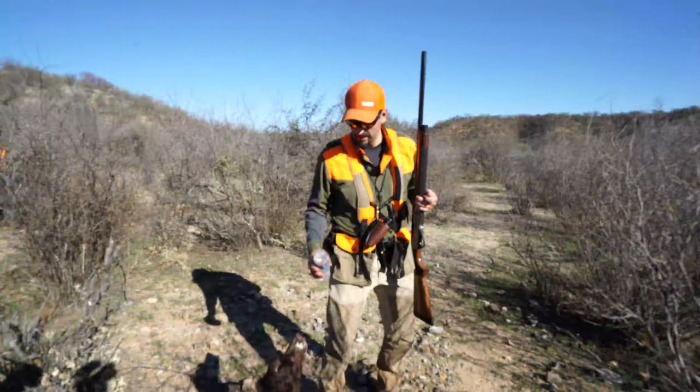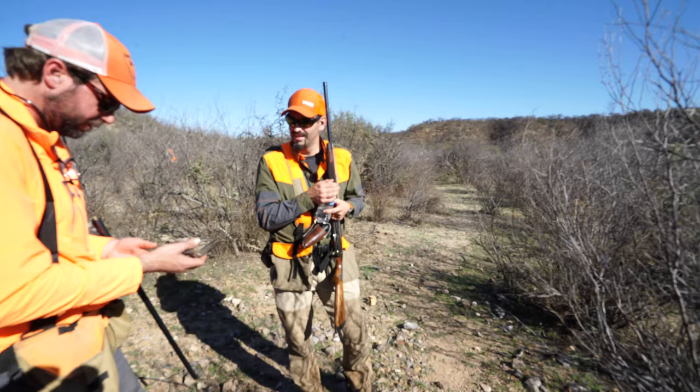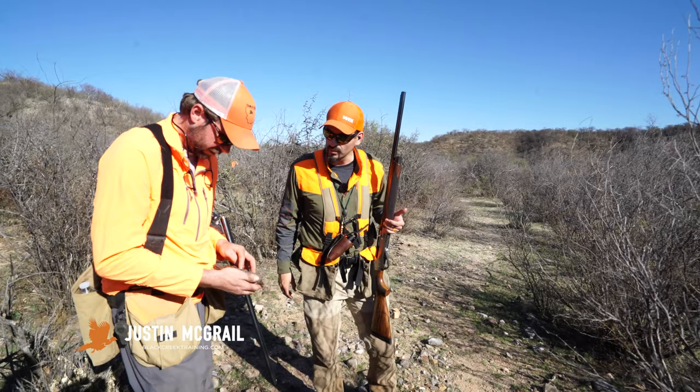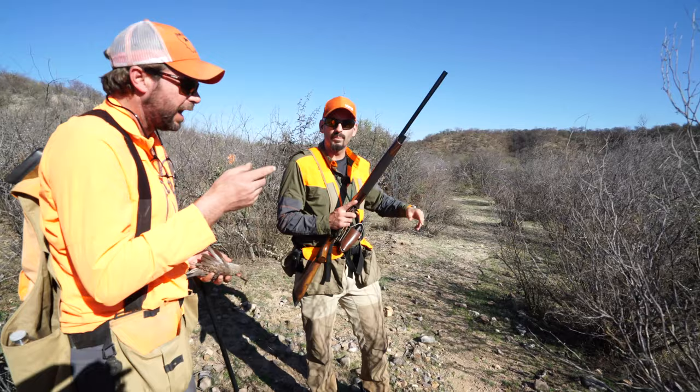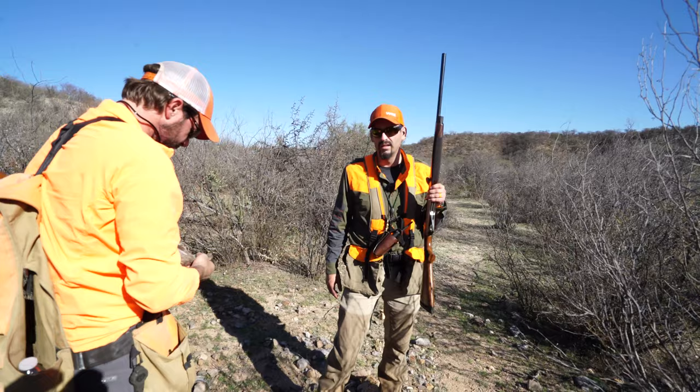Pretty hot out here this afternoon, trying to keep Shooter as hydrated as we can. So he was explaining that this is yellow, orange on the males, but they're pretty much the same color. That would explain why they all look like males when they fly. We put up one that flew this way, and then I put up two more that stayed in that box. They didn't go up or over either way. Let's walk a little bit more over there. If we find them, I hope we do.